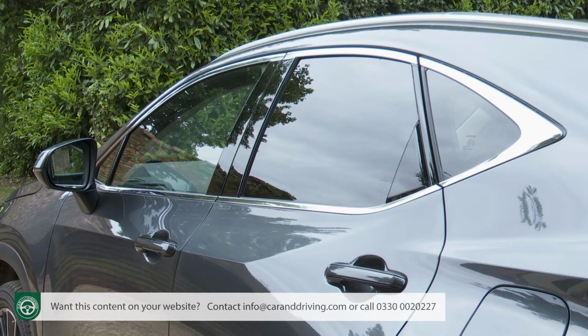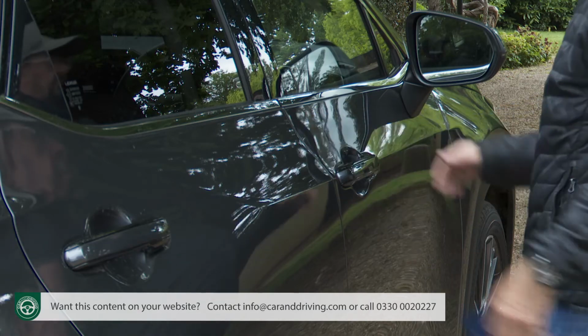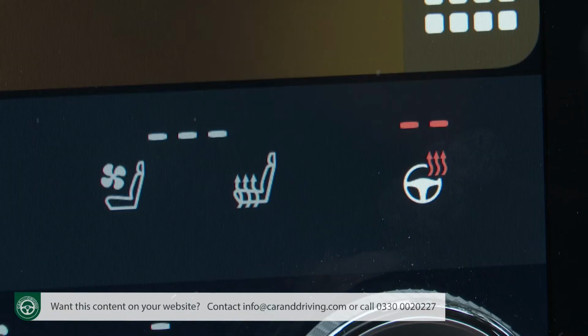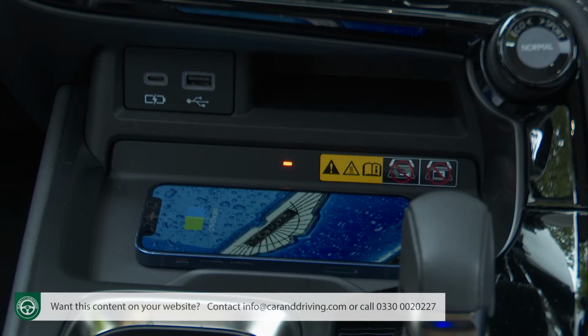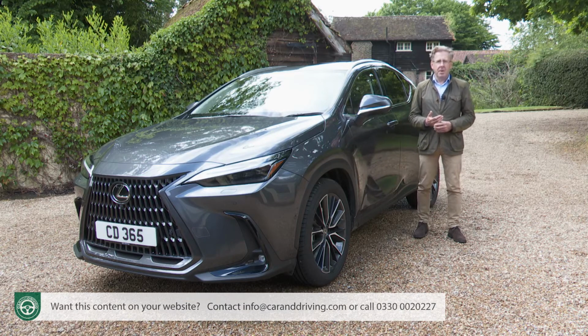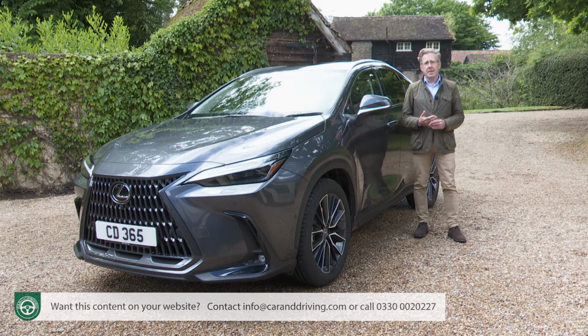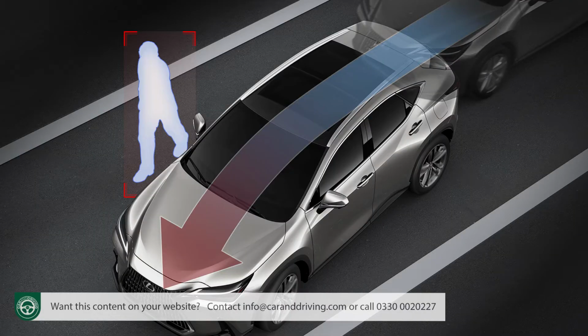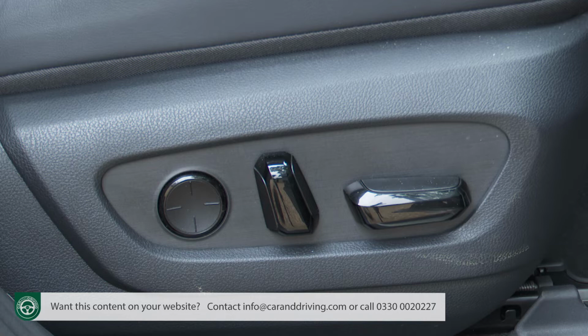This gets you rear privacy glass, keyless smart entry, ambient cabin lighting, a heated steering wheel, a wireless charger, 8-way powered front adjustment and 2-way power lumbar support on driver's seats, plus a cornering function for the front fog lamps and some extra camera safety features. With the premium pack, the NX450h Plus gains 8-way adjustable powered front seats too.